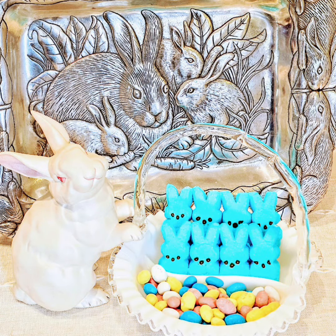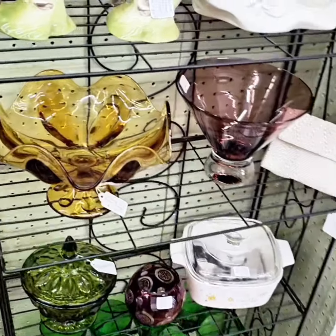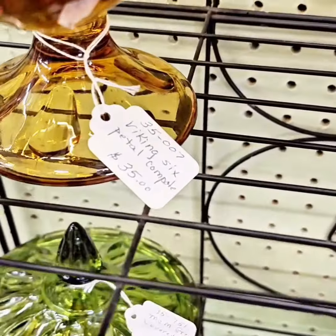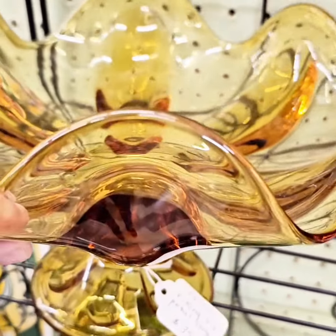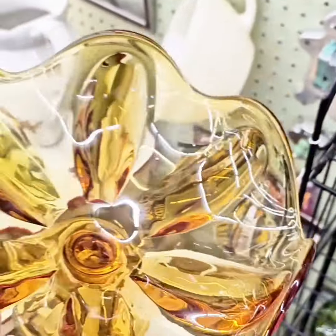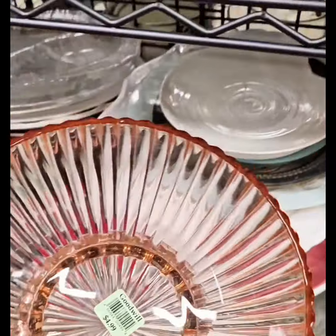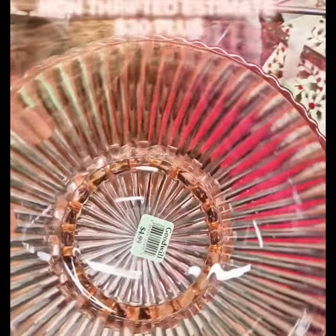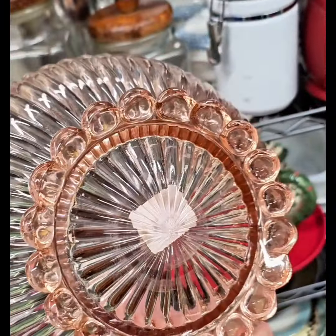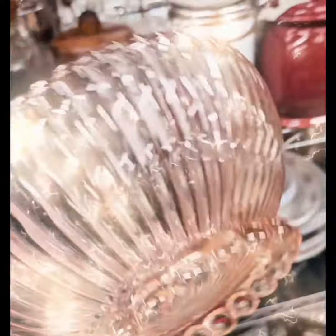Absolutely a thrift score. Oh, wow. I love Viking glass, and this is a gorgeous piece for $35, which is a fair price. I recently found this in green as well. Definitely into the cart you go. This is a gorgeous Anchor Hocking Depression Era bowl for only $4.99. Perfect for a fruit bowl. Absolutely into the cart you go.